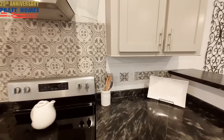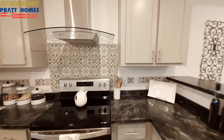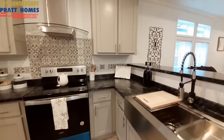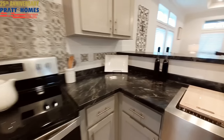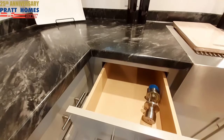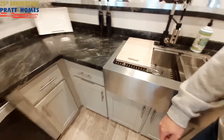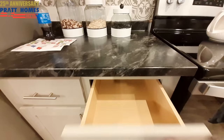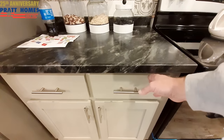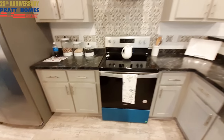Then you've got both your white subway tile and this designer tile all mixed in together. Looks really good. Couple of corner cabinets here. Like I said, I can't open a drawer without something being in there, I swear. Doesn't matter what drawer I pick, the first drawer always has something in it. And it don't matter if I choose one on the end or one in the middle.